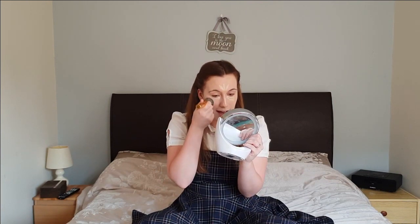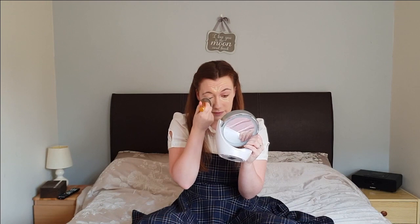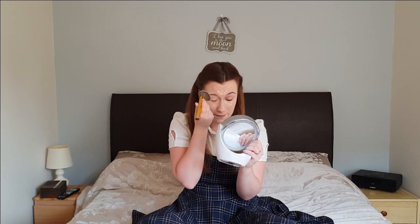Yeah, I really like Morphe. Their brushes are really good. As I say, I really like their beauty sponge. I'll have to buy another one because it's quite inexpensive. I think this was like $8 or something. Compared to like an actual beauty blender, which is like £20. You know, that's definitely more in my price range. I don't want to spend 20 quid on a sponge.